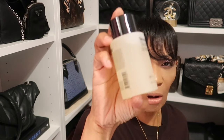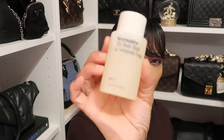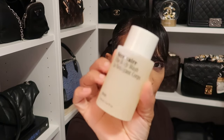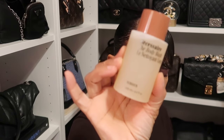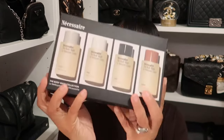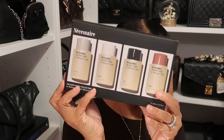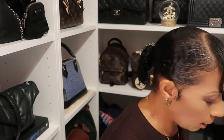Then they have this Santal one. I'm sure I love this one because I love Santal. And then the next one they have is Hinoki right here. And the last one they have in here, which I think is a new scent called Alibanum. And so that was the four that was in this nice size travel set. So I absolutely love that.